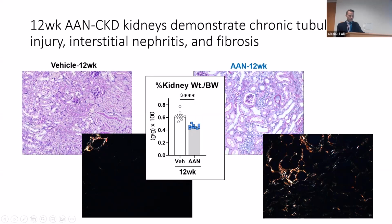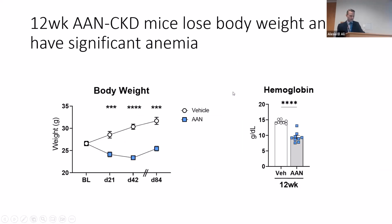And then to drive that point home, if you look at the animals' kidney weights divided by their body weights, because they lose some weight, you appreciate renal atrophy. And that's what you see in people with CKD. And then looking outside the kidney, what we see in human CKD is a loss of weight. You get sarcopenia, anorexia, and you see that in these animals. And then also this is measured whole blood hemoglobin. These animals are significantly anemic.